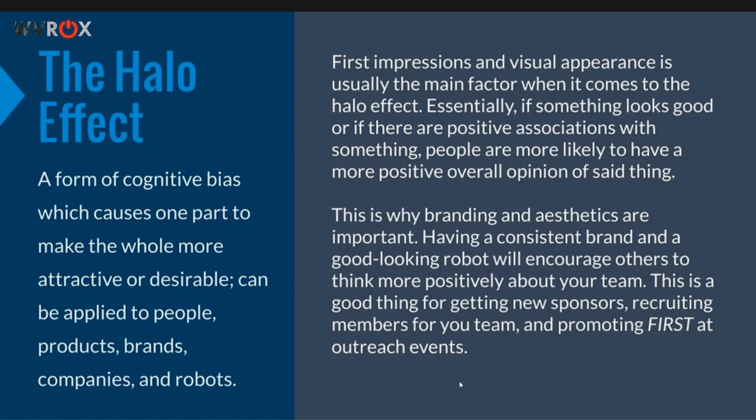When you see someone or something and it looks good, you usually have a better impression of it as a whole. Or it could be any other aspect that you know about that product or that company or robot. So it's really important when you are presenting your team at an event or at a regional competition, because if you look good and you look professional and your robot looks good, people will have a better first impression as a whole. They'll be more willing to talk to you, to engage with you, and maybe even remember you.